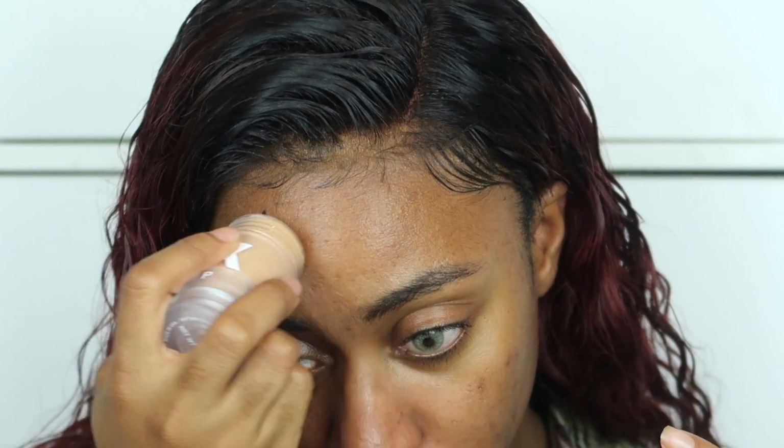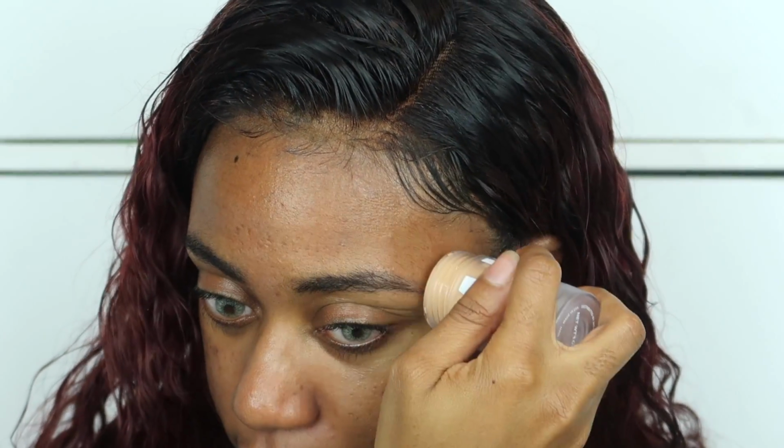Feel a difference? Not sure. I've definitely used this product in the past, and I'm not sure if I thought it was that spectacular. My favorite pore products were from Professional, from Benefit. I've used the It Cosmetics one, which I liked a lot. Kind of filling in my pores a little bit.